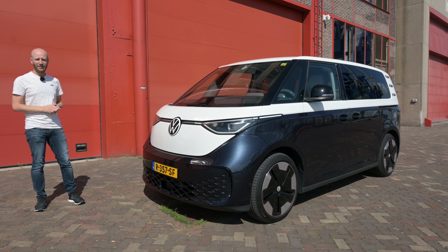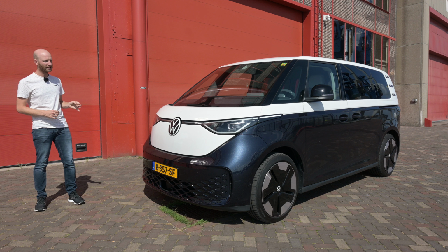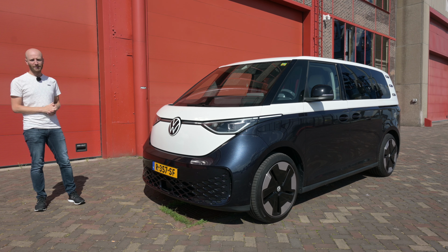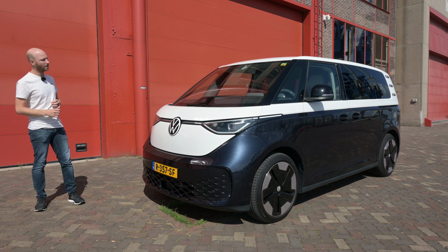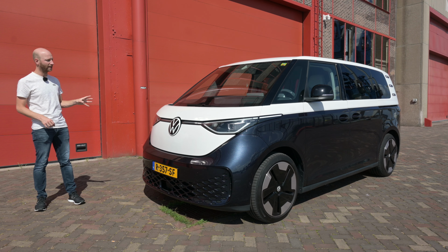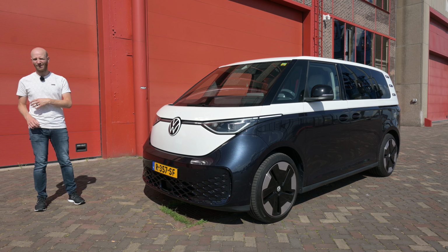As I have already mentioned, I have no cult or nostalgia feeling with this id.buzz. But a lot of people do. The guy of Volkswagen told me that when you park this car, take at least 5 minutes extra because people want to have a look at it. And he was completely right.